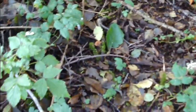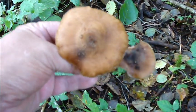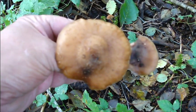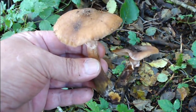Yeah, just amazing. So I think that's all the information I have on the Armillaria for you today. If I come up with anything new, we'll put it in a later episode. But we got more mushrooms to go look at, so we're going to end this one here.